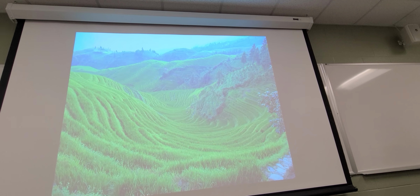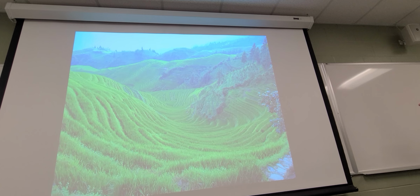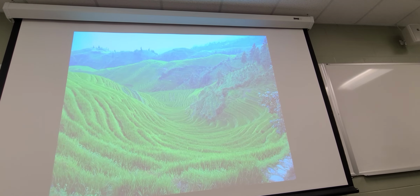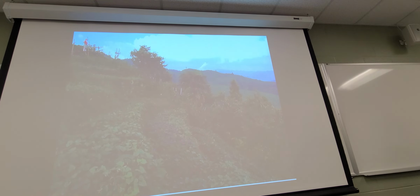And these farms did take generations of time to carve out of the mountains, and they go through a huge area of land, because China has had a very big population for a long time, still does today, and it needs as much food as possible, so they converted as much agricultural land as possible.